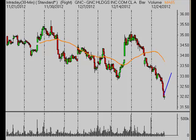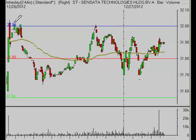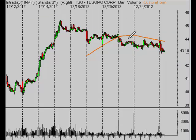But ST, we're looking to get involved above 32.04. Today's high was 31.94, and it holds up okay. So I think you can still set an alert at $32 a share, and then we'll see how it goes from there. So that one still looks okay. It's only traded 160,000 shares today. It usually does a million though, so still okay to watch.